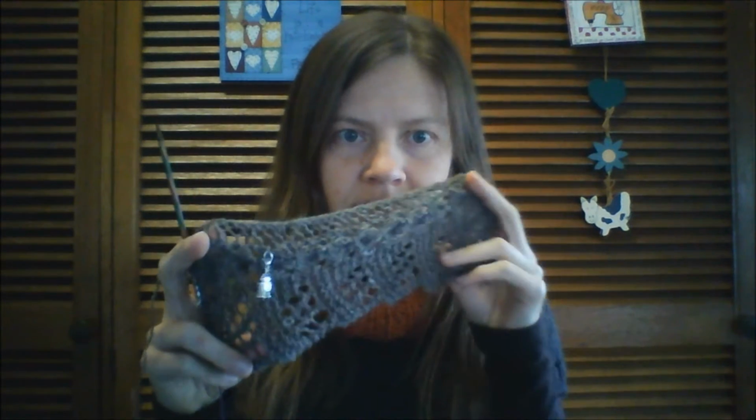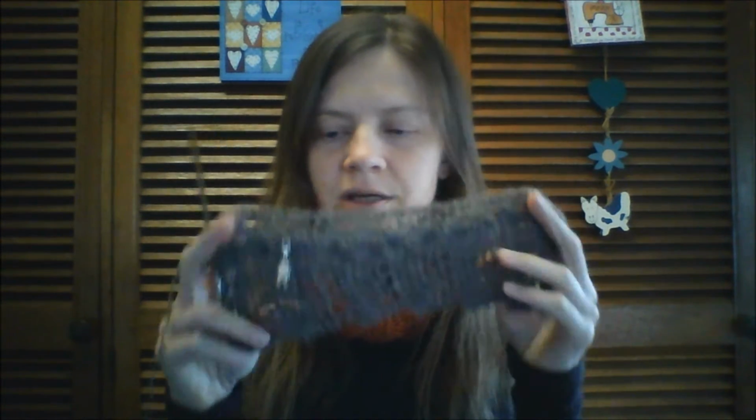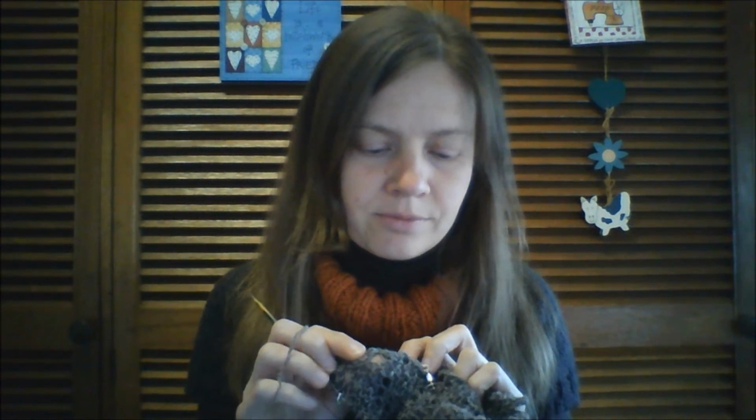I'm loving this Adagio Mills yarn. I know that some people have sensitivities to alpaca, but there's just something magical about the feel of this. It's soft without being cloud-like. I don't know if that makes any sense at all, but I love it.